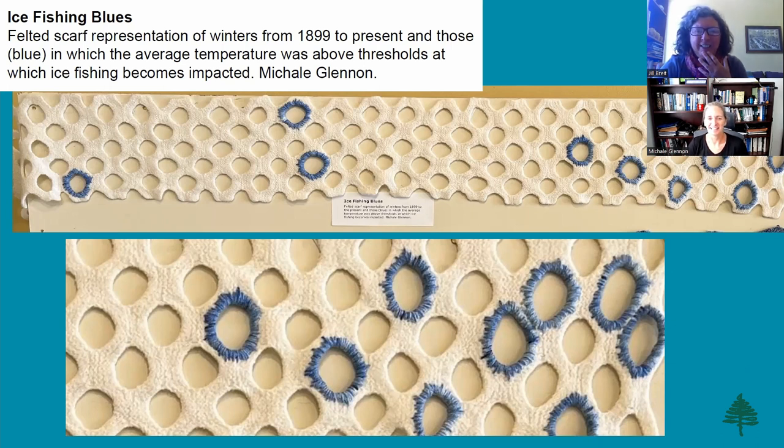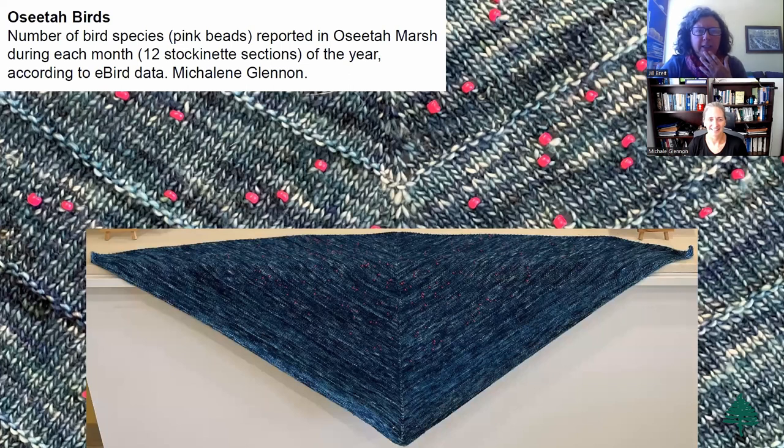Yeah. All right, let's move on to the next one here. This one's called Osita Birds, and it was actually made by your mother. It was made by my mom. Mom is a great tester for me in this project. So this one was in response in part to, as mentioned, the Northern New York Audubon grant.